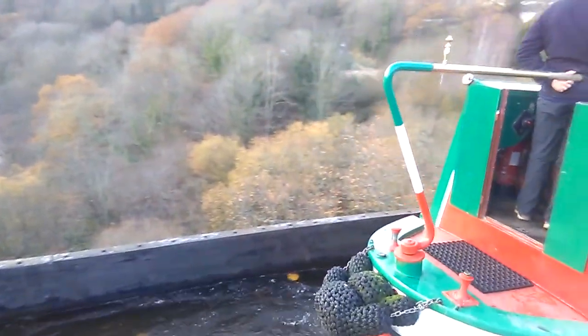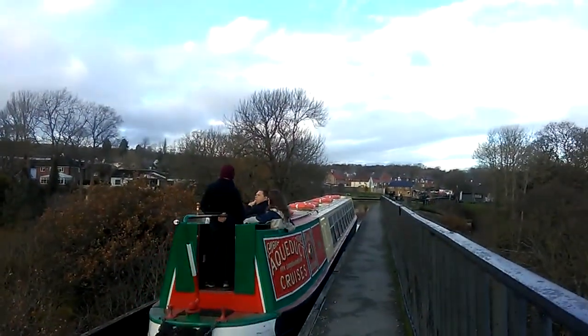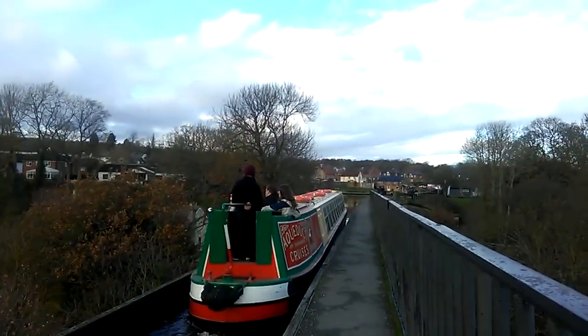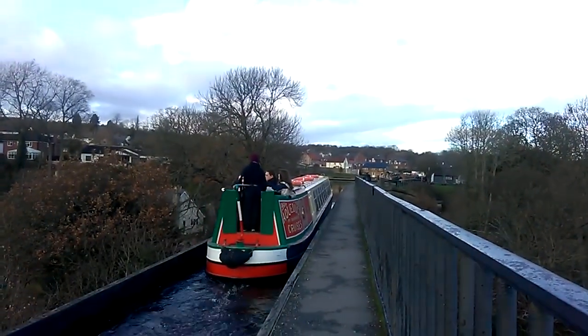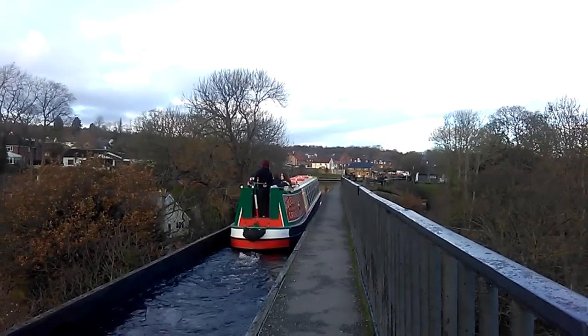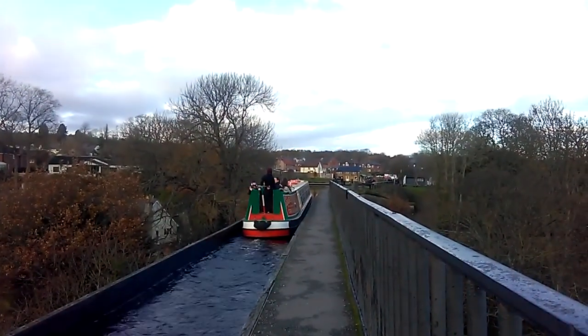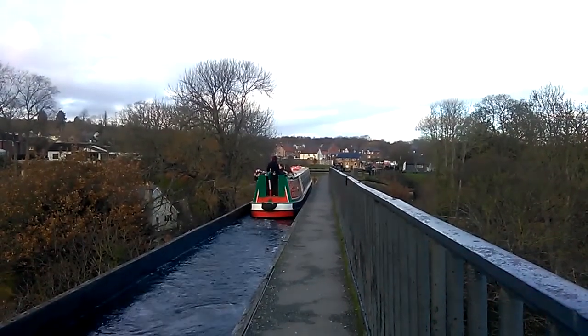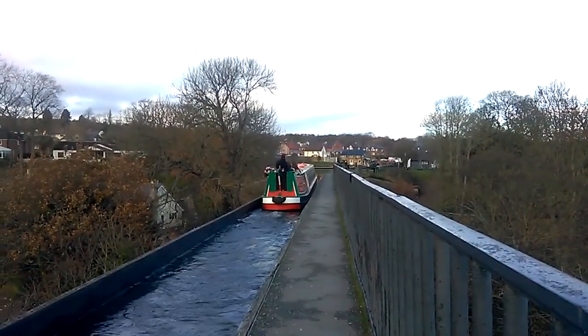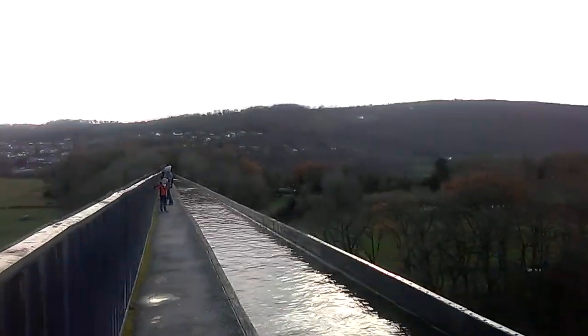The engine just pushing it along as it sets off on its way across the bridge, or the aqueduct. That says Aqueduct Cruises on the back of that, so obviously they're a local firm that takes people out on a cruise. How much it costs, I don't know. But they're all having lots of fun taking pictures. Sam's raced on ahead, so I better scoot along now and catch up with them.